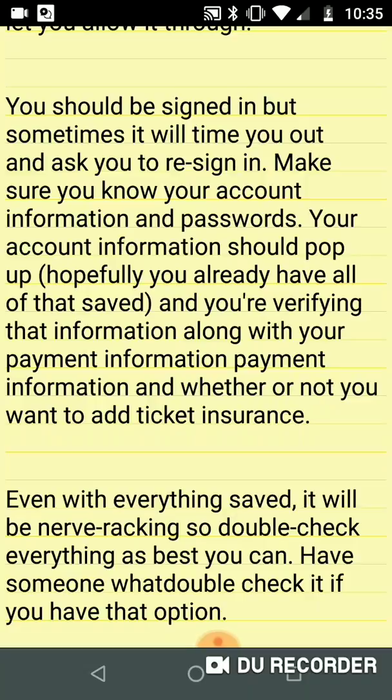So you should be signed in. If not, go ahead and sign in again with all your information. Hopefully everything is saved, so at that point you're just double checking the info you've already entered into your account. If you did not save your information, you're going to have to sit there and type it. Be as careful as you can. It's going to be stressful, I'm not going to lie to you, but make sure everything is accurate.